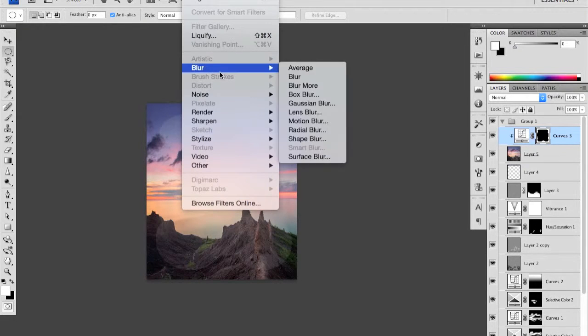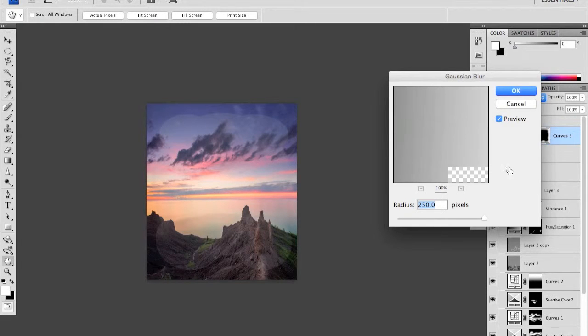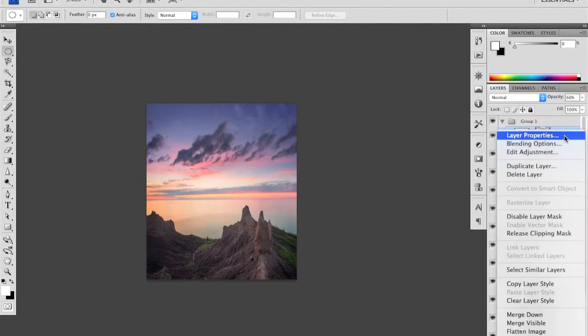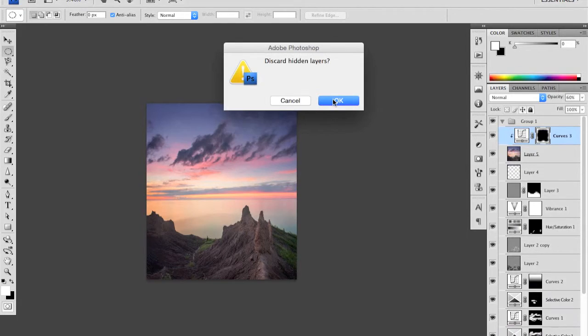I'm going to come up to Filter, Blur, and Gaussian Blur. And then I'm going to hit it with 250 pixels of blurring. And then what I'll do after that is bring down the opacity. Before and after, we got a really nice custom vignette. The last thing to do is to flatten your image and bring it back into Photoshop.